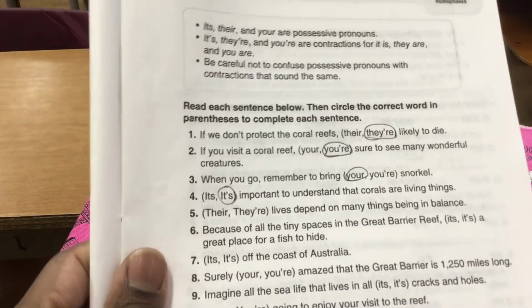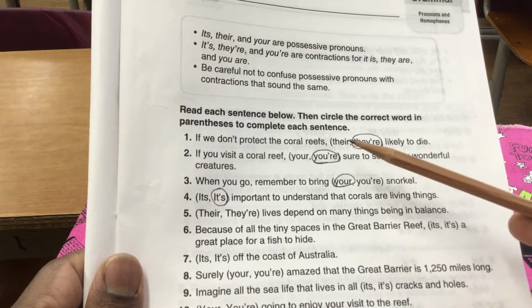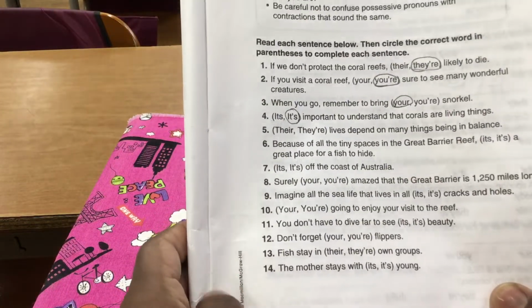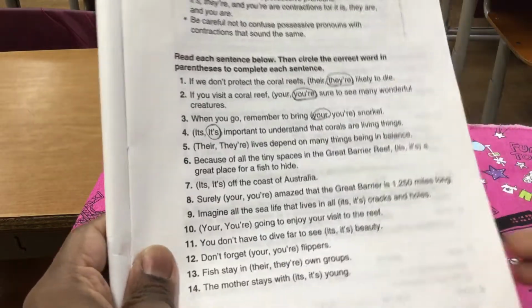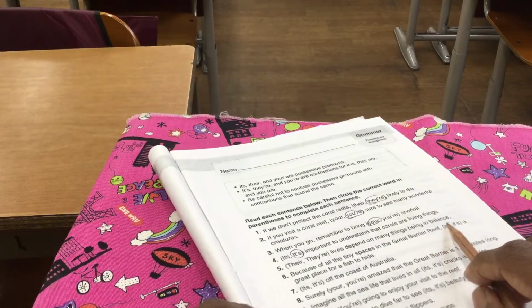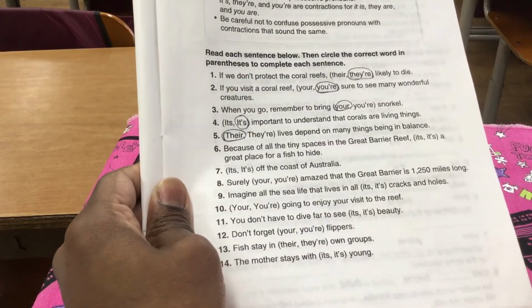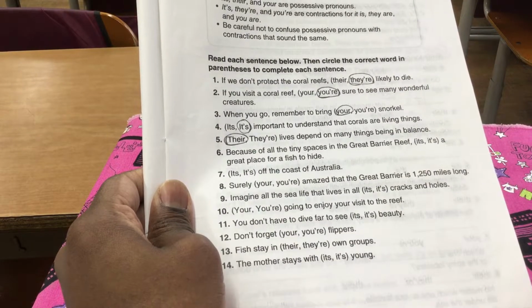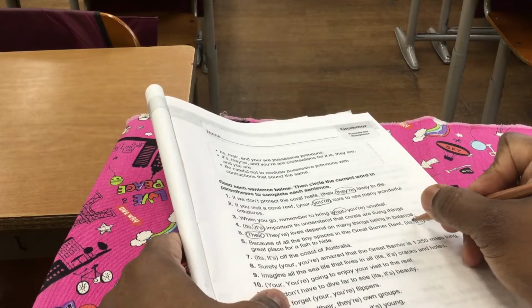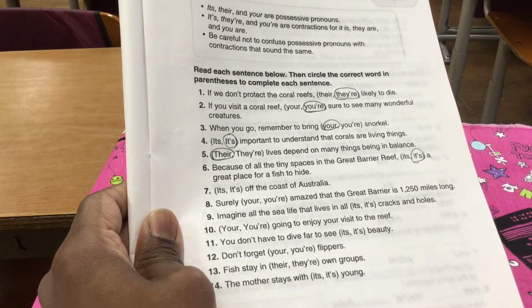Okay, so for the activity below, we needed to read each sentence, then circle the correct word in parentheses to complete each sentence. We did the first 4 together. Now let's check numbers 5 through 14. 5. Their lives depend on many things being in balance. It should be THEIR. Okay? 6. Because of all the tiny spaces in the Great Barrier Reef, it should be it's, IT'S. It's a great place for a fish to hide. It is a great place for a fish to hide.